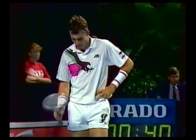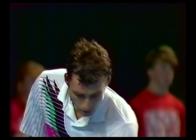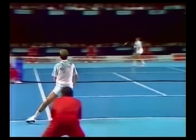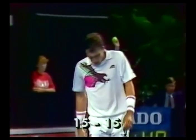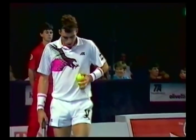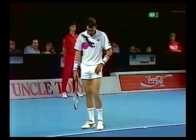Edberg walking to the wrong side of the court there. I think he's a bit stunned here by the speed of foot of Lendl and the shots that he can come up with from desperate situations. Come on. 15 all. We've talked about Edberg's mobility around the court this week and said how good it's been. And Tony, you must be pleased with Lendl's movement. Oh, yes, he's one of the quickest guys on the tour. He really does work hard at that side of his game.